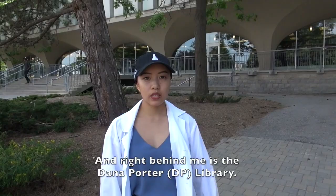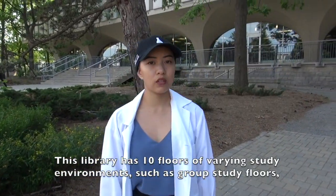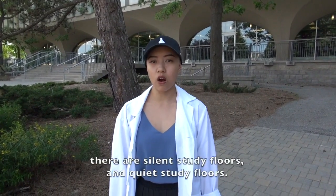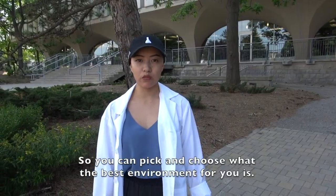And right behind me is the Dana Porter Library. This library has 10 floors of varying study environments, such as group study floors, there are silent study floors, and quiet study floors. So you can pick and choose what the best environment for you is.